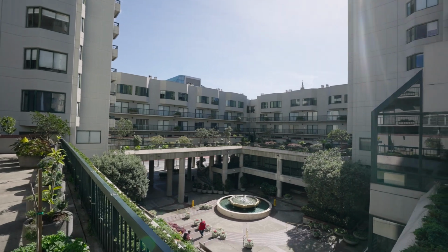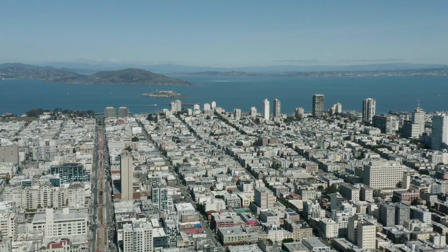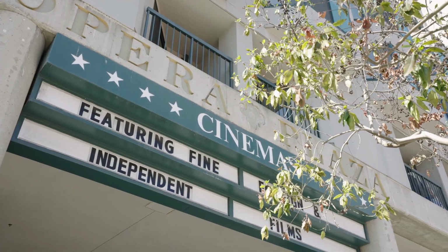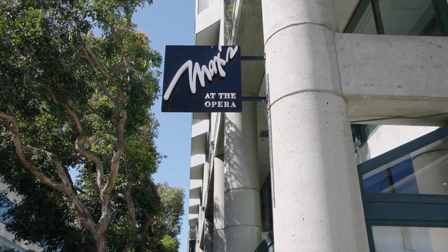What I love about Opera Plaza is the convenience factor. It's a 99 walk score, so plenty of things to do. A straight shoot to downtown, to the opera, to the symphony, to the freeway. There's never a lack of things to do.